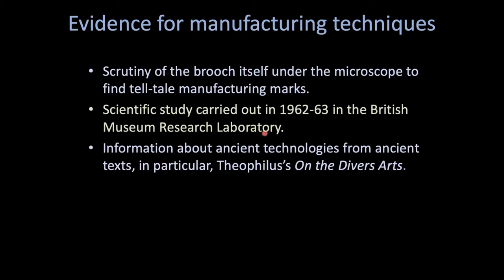Now, you can also get information about ancient technologies from some ancient manuals. There are classical ones. Pliny, for example, gives quite helpful information sometimes. But the big useful text, as far as the Middle Ages is concerned, is a 12th century text by a Rhenish monk called Theophilus. It's in Latin, but the English name is On the Diverse Arts. Of course, I've just said it's 12th century, but really technology didn't change an awful lot after the Roman Empire. So a lot of the techniques that Theophilus described go way back to the Roman world and earlier, and are certainly applicable to early medieval Irish metalwork.